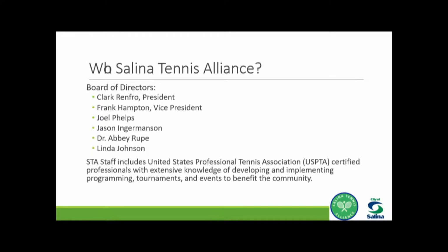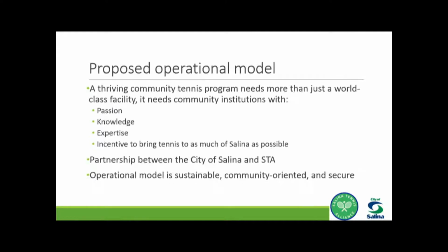STA is led by our experienced board of directors made up of community leaders and tennis players. In addition to our board, we have USPTA certified professionals on staff, like myself, with the knowledge to make this facility and tennis program a success. In order to have a successful program, we need more than just a new facility. We need community members with passion, knowledge, and expertise for the game.